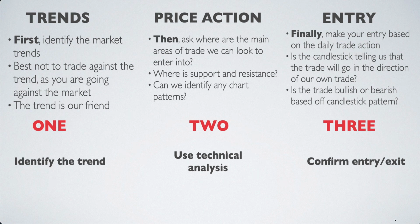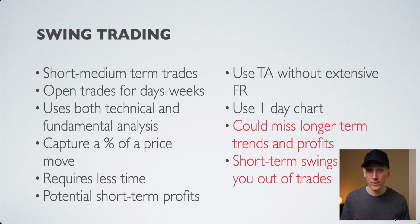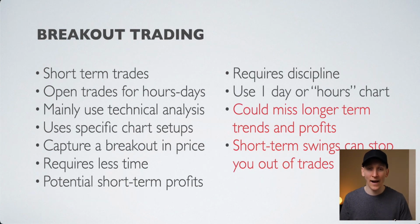I also want to remind you about some earlier units. Remember, we went over swing trading and what that is. We're going to be using that right now. Short-term or medium-term trades using technical analysis mostly, with some fundamental analysis as well. We could miss out on some longer profits, but we are going to be actively trading here. You know what dollar cost averaging is, you know what investing is. We're going to be trying to make some shorter term profits through swing trading and through breakout trading. Short-term trades, seeing where prices are consolidating, maybe we can make some short-term profits on top of our investment account.